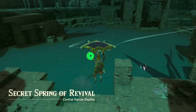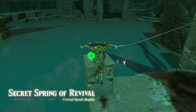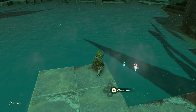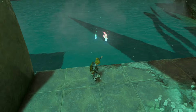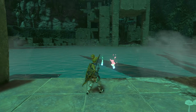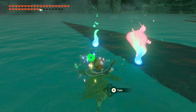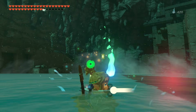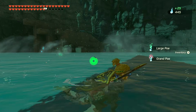What makes this secret spring so secret? Well, I'm not quite sure. It might be a way to heal wounds, and only the highest members of Hyrule wanted to keep this known. And this might be where they took people that got damaged in battle or are severely injured. Ironically enough, there's two Poes sitting here in this Spring of Revival, which maybe means they didn't get revived enough and they ended up dying.